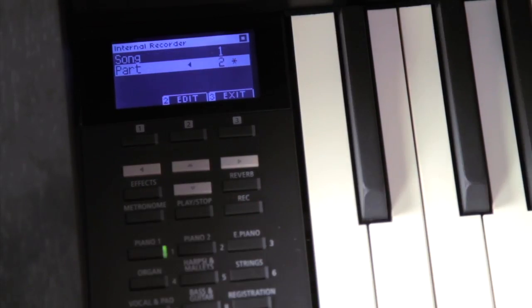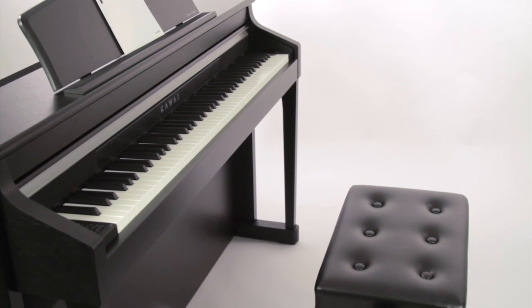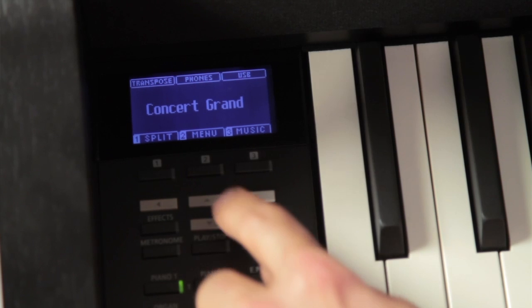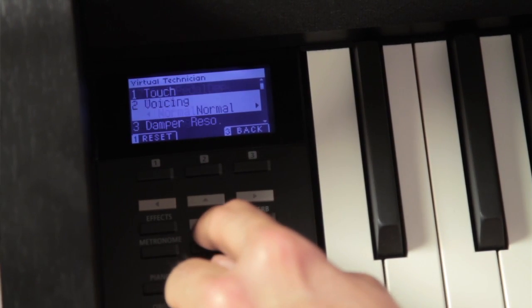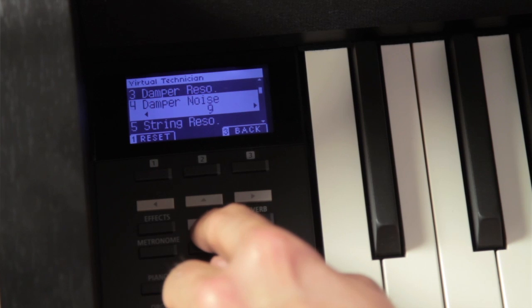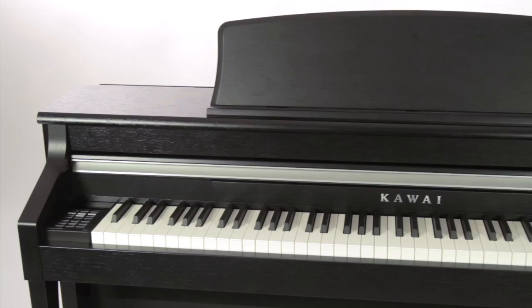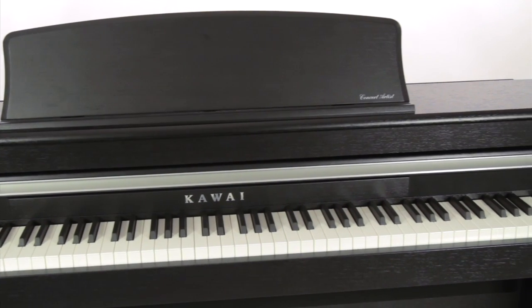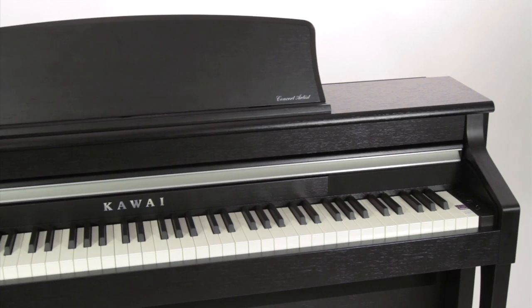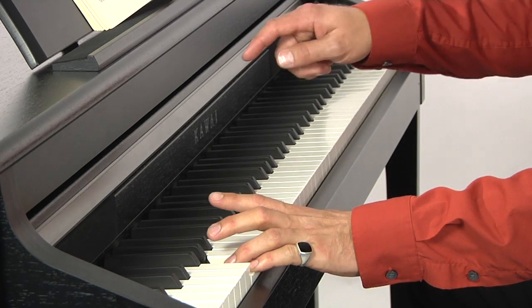But let's go back to the sound quality for a moment. The CA95 provides access to the most nuanced settings. For example, the sensitivity of the keyboard, the voice characteristics, and even a variety of tuning options. Even string resonances are reproduced using a special physical modeling technology. It's just as though you were directing a trained expert to set up your ideal piano for you. KAWAI has named this expert Virtual Technician.